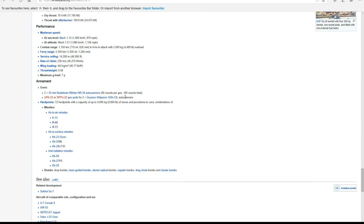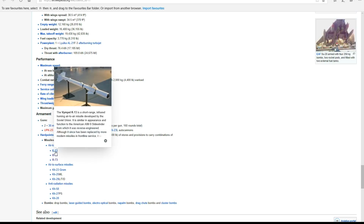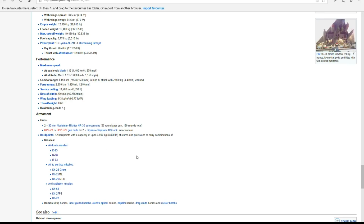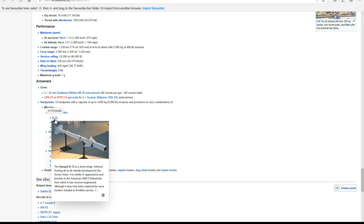Cool. Missiles. So it had a... No, it didn't have a radar. Yes, it did. A K1, a K13. No, it didn't have any radiation missiles. I'm not lying, am I? This thing didn't have a radar. I can't see any air-to-air radar-guided missiles in that list. No, okay. Well, I don't know what the K13 is, but the R60 and R73 are both heaters. They're all heaters.